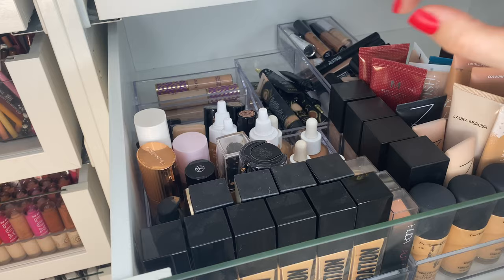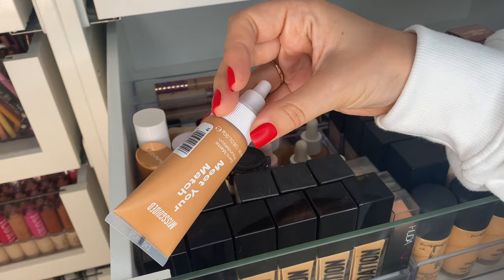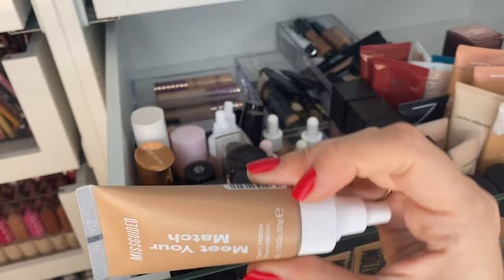Illamasqua Skin Base in 11, is it? I'm not sure. 12, it's right on the front. And then the Misguided Meet Your Match Foundation, I've got 13, 14 and 15. 15 is the one that I wear, this one here. It's really, really nice foundation. This is actually my favourite affordable foundation. I really, really like it.